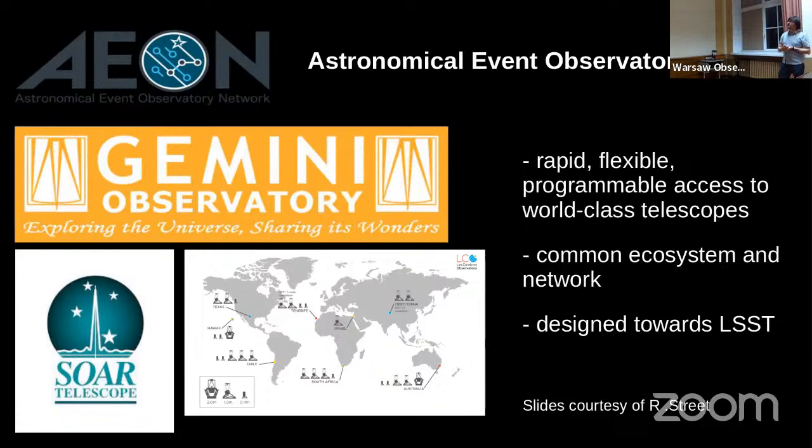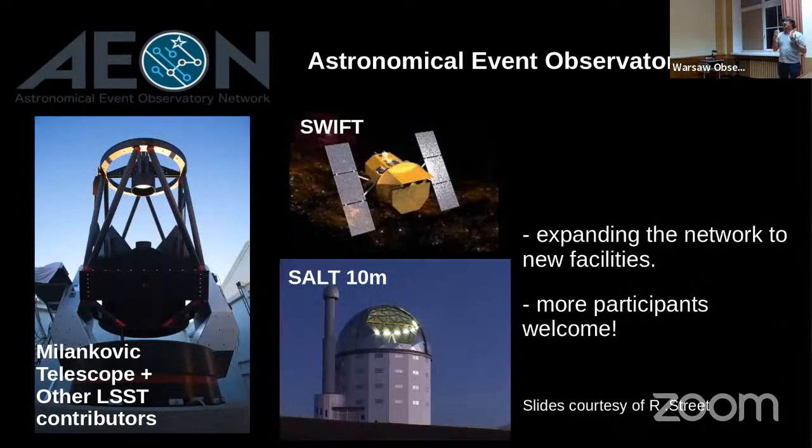So this system is starting to grow this year because we have a preliminary agreement with the Milan Community Telescope and all our SST contributors. There is ongoing discussion with SWIFT as well as with all 10 meter telescopes to join this AEON group. And we are looking for more participants. And this will be the end of my talk.